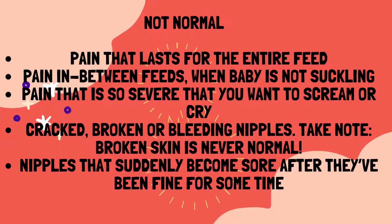Pretty much any nipple pain other than what we have described above is not normal, including pain that lasts for the entire feed, pain in between feeds when baby is not suckling, pain that is so severe that you want to scream or cry, cracked, broken, or bleeding nipples. Take note, broken skin is never normal. Also nipples that suddenly become sore after they've been fine for some time. If any of this happens to you, please try to figure out what's going on, and if you can't manage by yourself, get help.